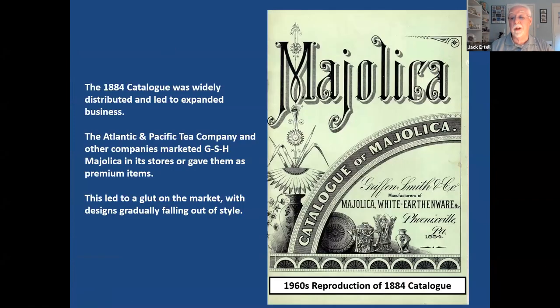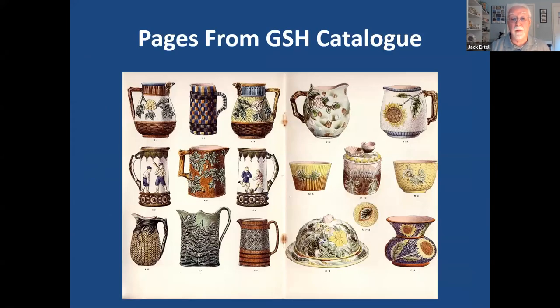The company produced a catalog in 1884 of their products, and a lot of companies used the catalog to bulk purchase things. One of the beliefs is that it eventually produced a glut on the market. One of our members in the 1960s, before we were actually founded as a group, had the catalog reproduced, and we do have them available for purchase at our society. But these are some examples of their products.